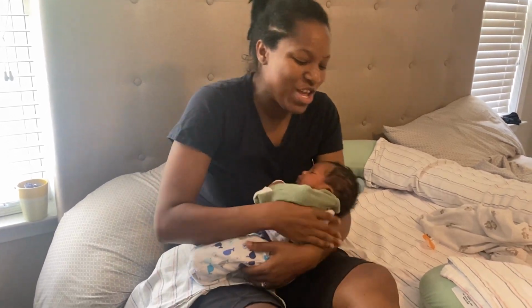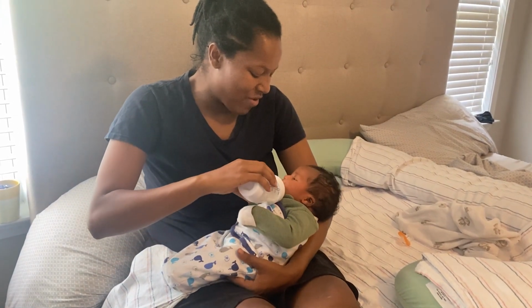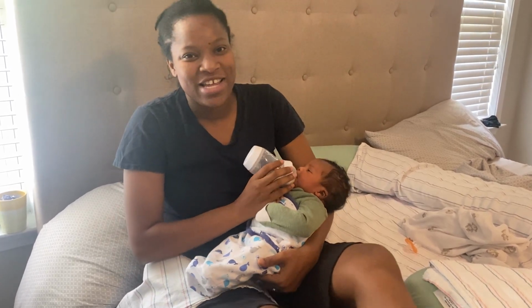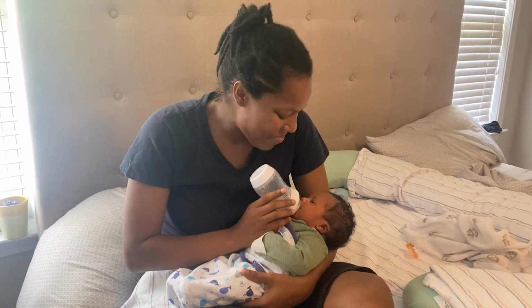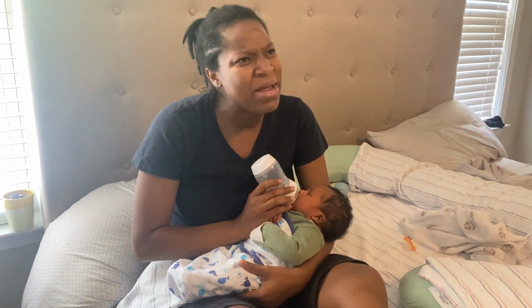So I'm gonna feed him his 2nd ounce. This will be his full bottle. He's a greedy butt. He was 8 pounds 1 ounce. So he's gonna eat. Alrighty, and he does eat.